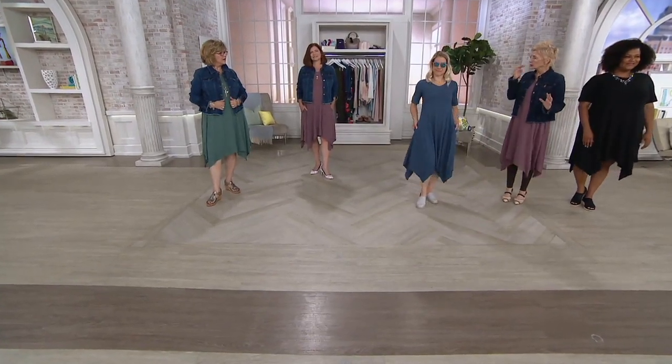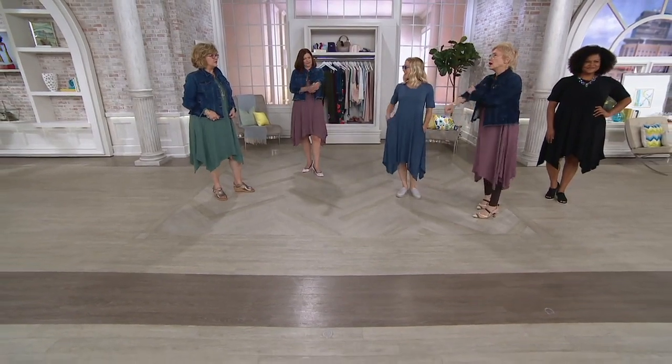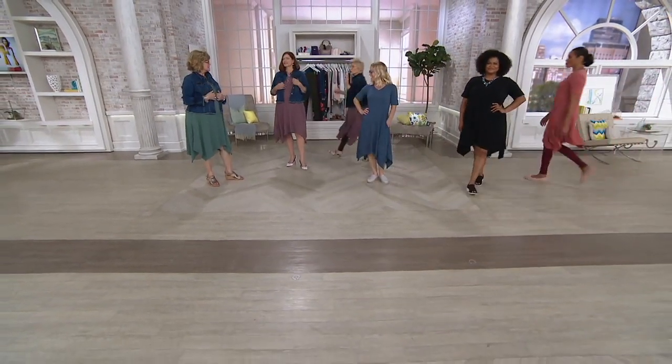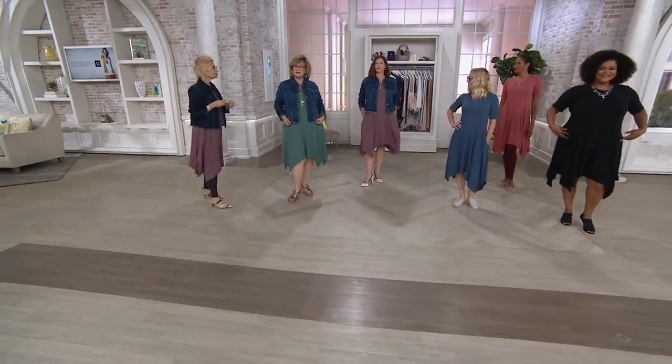That's absolutely amazing. Can we talk about this jacket for one second? I am ordering this. I know you are. It's also available in black. I'm coming over. I knew it would completely change the look of my dress, to put a jacket on over it, right?